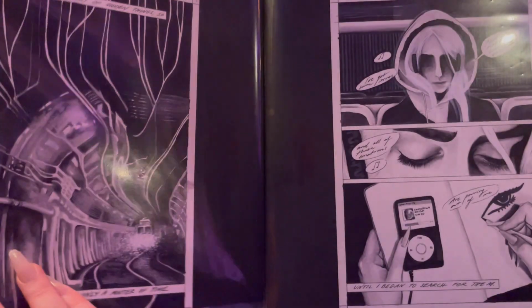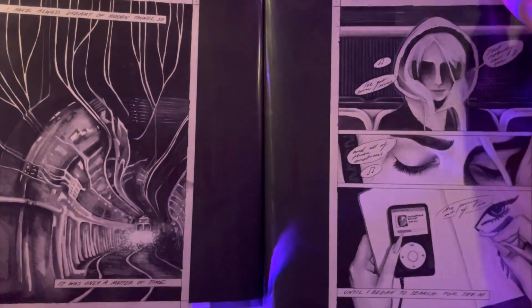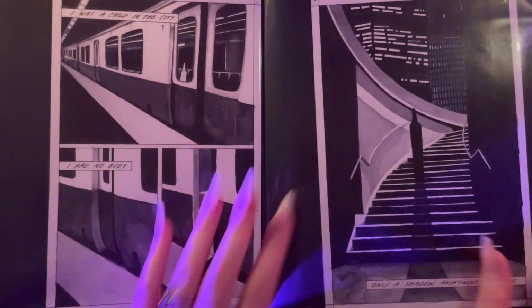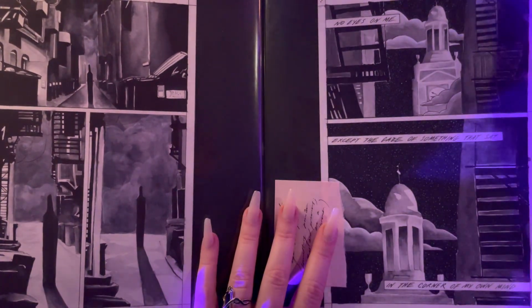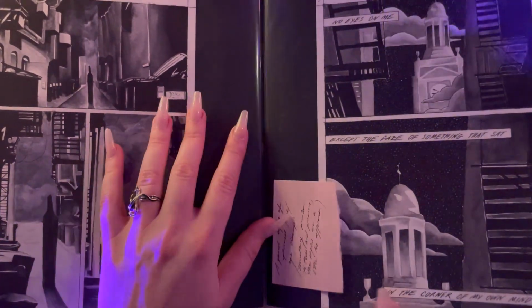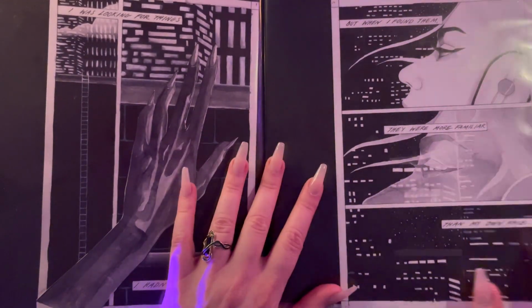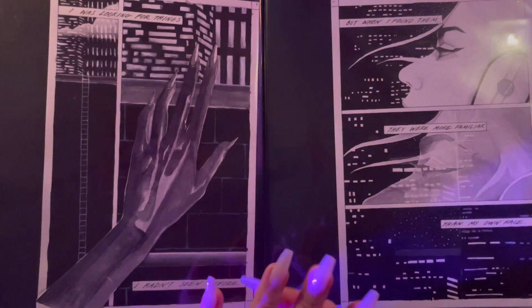Today I'm going to be going over some of the recent pages I've done on my graphic novel and talking about how I made them, talking about what they mean. If you are a graphic novelist or you're looking to start your own and you'd like to know what materials I'm using, they are all down below. There's just a few things. And if you have any other questions for me, feel free to leave them in the comments.